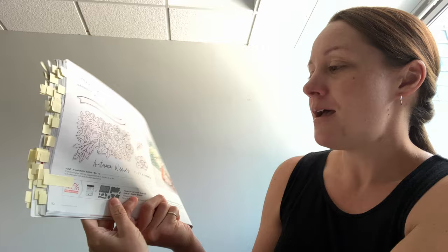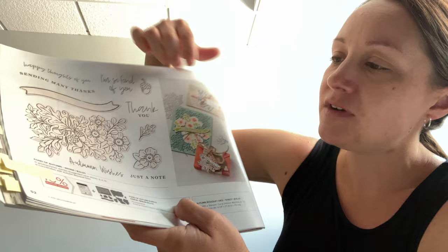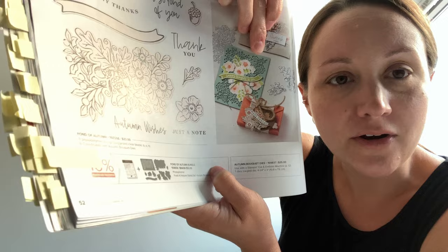So on page 52, we have the Fond of Autumn bundle, and this is just another kind of unique die because it's almost the full size of the card front. And instead of cutting out the image, there's also a die that cuts out this image, but this one cuts out almost a lace pattern. So it's not a peek through, it is a full negative image, but it's very delicate, very detailed. So I just thought that was really beautiful.